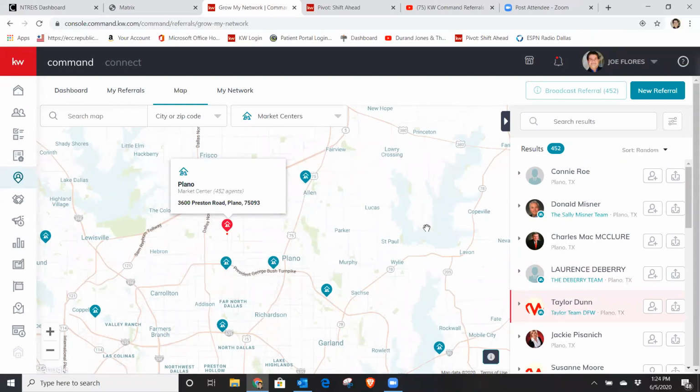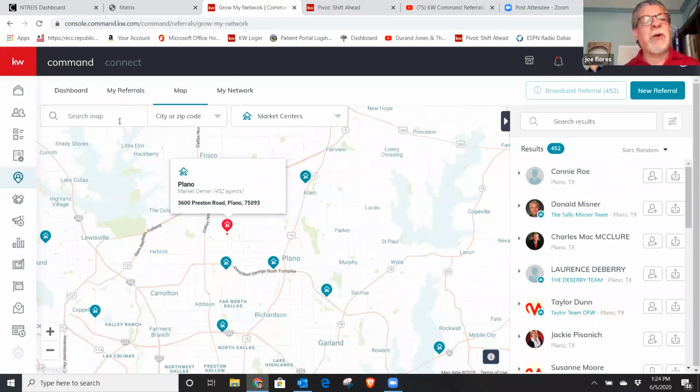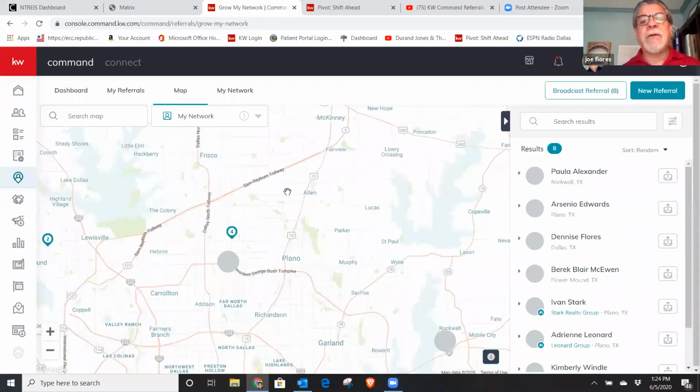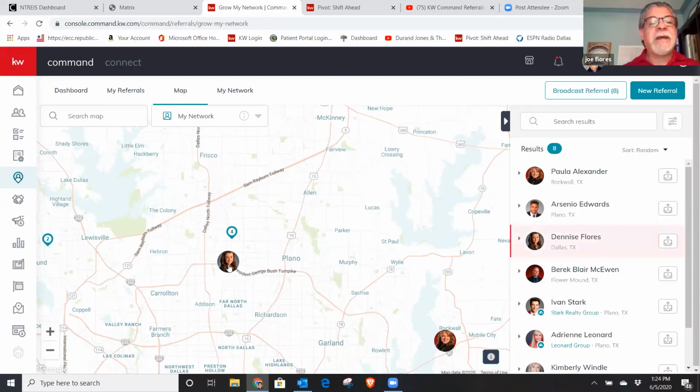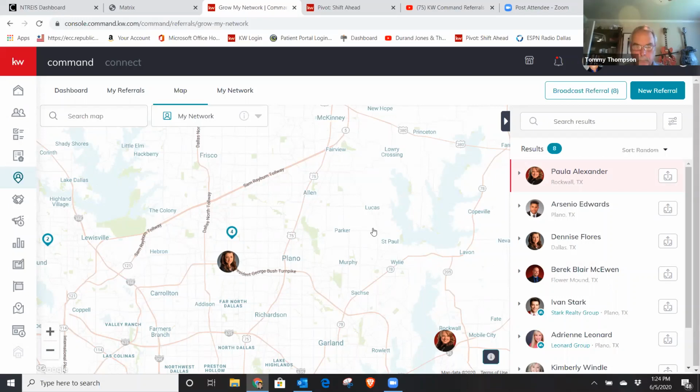Okay. All right. And then you can do some more filtering, search by map, search by zip code or market center. Now, the other thing I want to touch base on is that you can search by your network. It'll tell you, for example, I have it zoomed in to Dallas-Fort Worth, how many agents are in my network for that specific geographic location. As you can see, you see my wife there, Denise, and she's with the Dallas Western Road office. And this is one of the coaches from the Rockwell office, that they're part of my network.